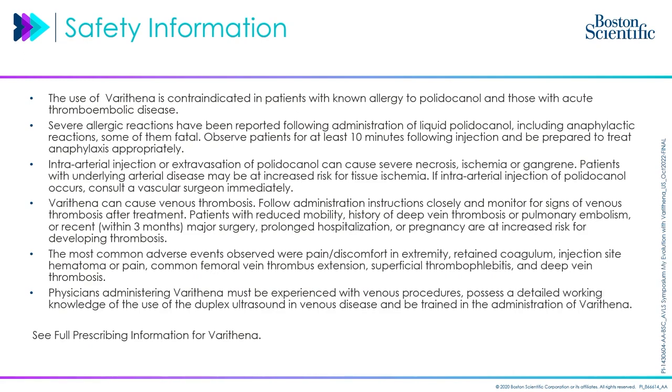So here is the prescribing information on Varithena. You can read this at your leisure. Some of the big takeaway points are obviously you want to avoid Varithena if someone has a known polidocanol allergy, as well it's contraindicated in patients that may have an acute venous thromboembolic event occurring. And finally, I avoid Varithena if I have any pregnant patients as well.